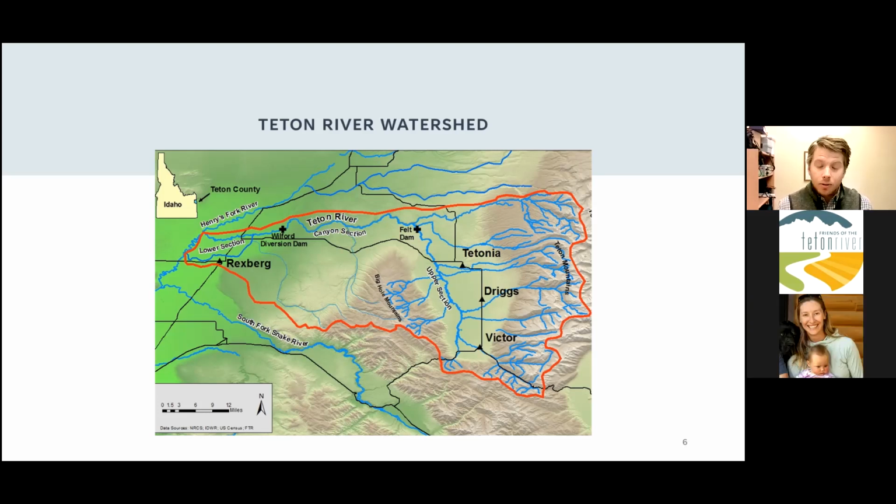As it nears Rexburg, it eventually joins the Henry's Fork of the Snake River and then the Mighty Snake River. A lot of our work is focused in this Upper Teton River Valley, as we have a lot of tributary streams there that are really important tributaries to the Upper River, and it's a place where a lot of folks go to recreate. And then the Teton River Canyon section is a hard to access place, but another area in the Teton River where we've done a substantial amount of research, monitoring, and restoration work.